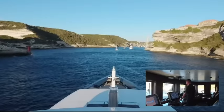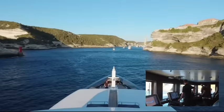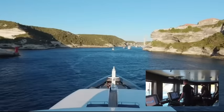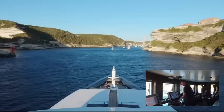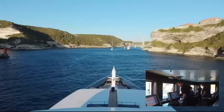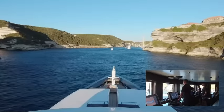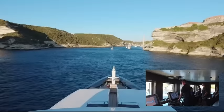Yeah, looks like everyone's trying to seek shelter tonight. We've had this berth booked. I think I booked this in May. Bonifacio in August. You've got to book these slips a long way out. But yeah, when this wind kicks in, best place to be is in Bonifacio here.